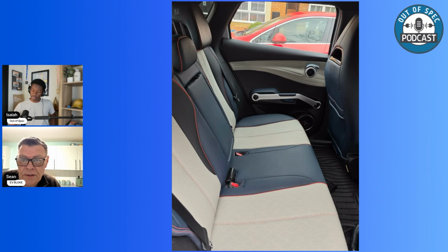You can get three adults across the back, no problem, on a reasonable journey actually, and a couple of children definitely. It also has ISOFIX points on the two outer chairs at the back, so you can have child seats there, but there's also one at the front in the passenger seat. So there are actually three ISOFIX points in total in the car, which is quite good as well.